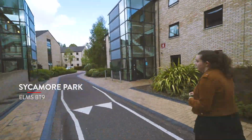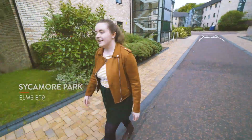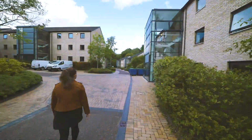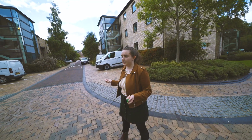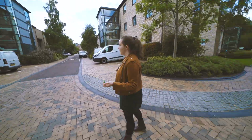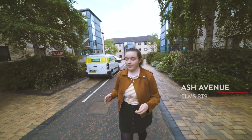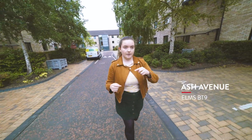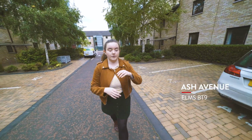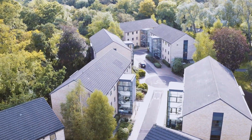So we're currently in Sycamore Park, which has 10 different buildings in it. However, this leads up to Ash Avenue, and Ash Avenue would be the largest area in Elms. It has 13 blocks in it, most of which have 33 rooms. It's pretty easy to figure your way around the site. Once you first get your key, there's a map on the key that will tell you where everything is, where the treehouse is, where your building is. People are really helpful if you want to ask for directions.